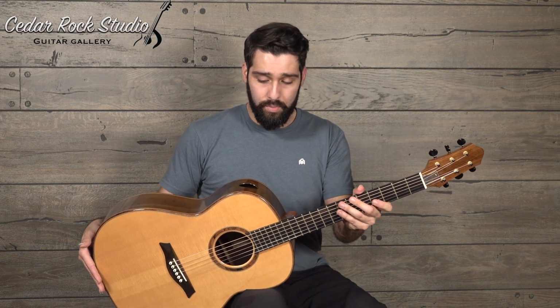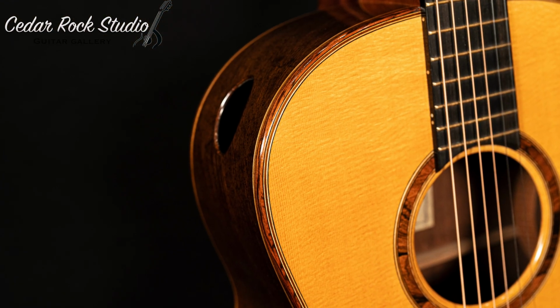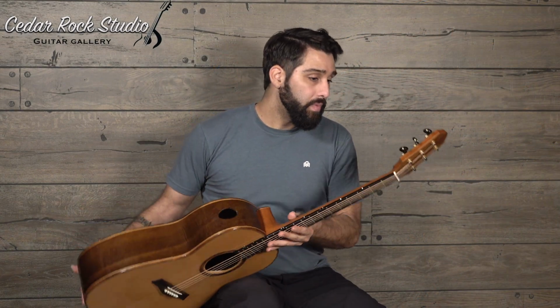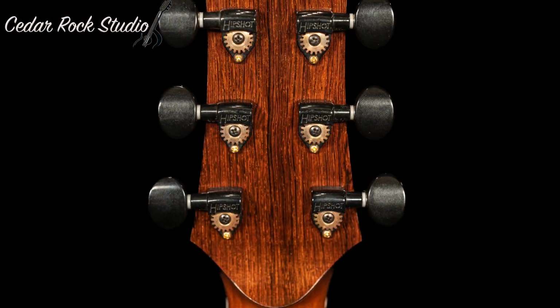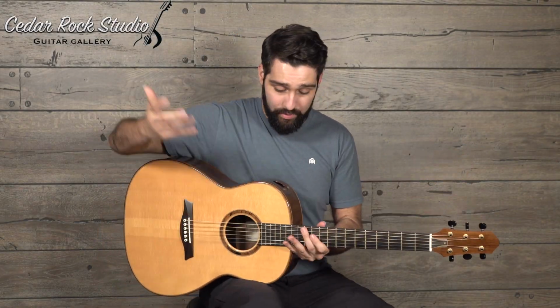Just a very comfortable, well-rounded experience playing this guitar, and has a little sound port. I always tell people, once you get a sound port in a guitar or play one and own one, you kind of just want all your guitars to have it. It's just very rewarding. It's got some nice Hipshot tuners on it, some ebony tuning knobs there, gold accents on there. Just a really wonderful guitar.